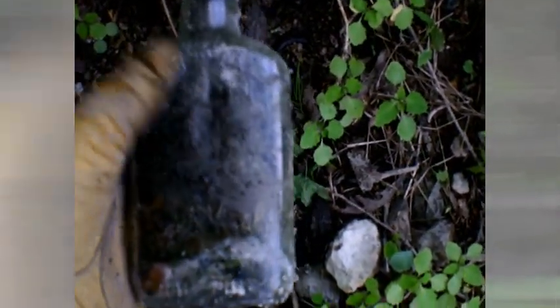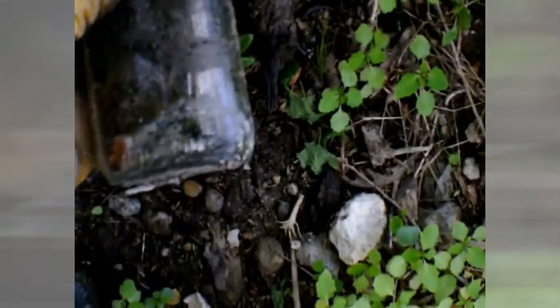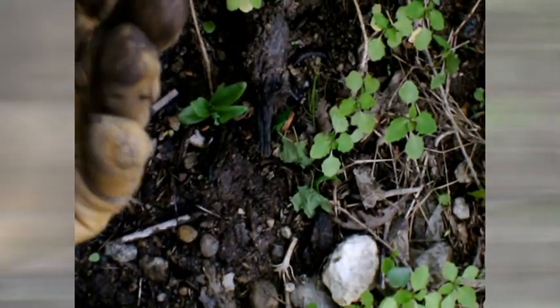And I found this bottle here. It's just a screw top booze bottle of some sort. It is embossed. It says Old Granddad half pint. So I don't know what that would have been. But we'll leave that here.